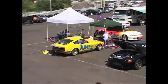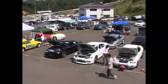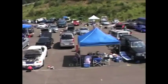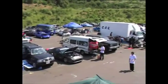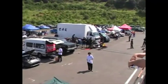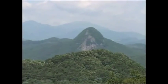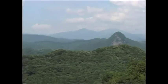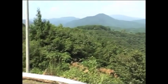Unlike the popular HKS Street Drag series, the JDDA meetings attract a lot of cars that are built specifically for drag racing. Though some still have number plates, most are never driven on the street. The Sendai Highland track is the only dedicated drag strip in Japan. Unfortunately, as it is in the middle of the mountains, it gets snowed under for a large part of the year.